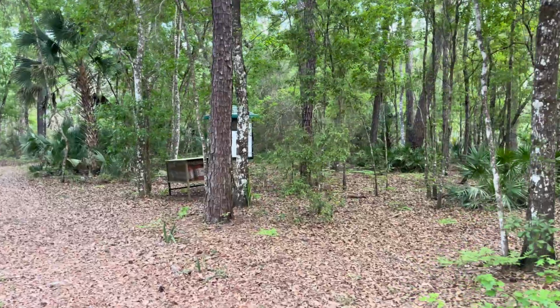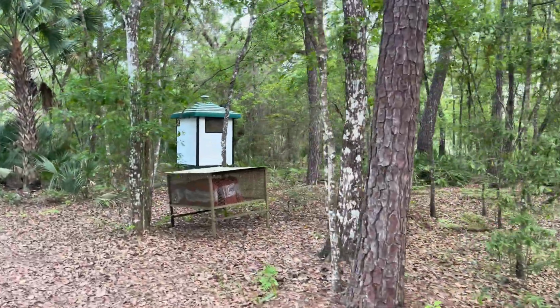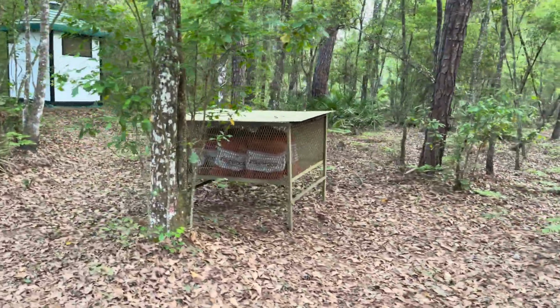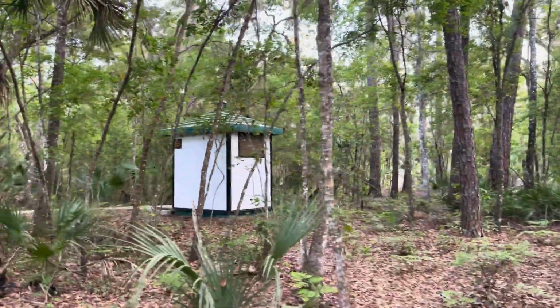You've got a box for firewood out here, so it's on the honor system. You pay for each bundle that you use. We got a little spot there at the ranger station. You leave cash in. They only take cash for that.